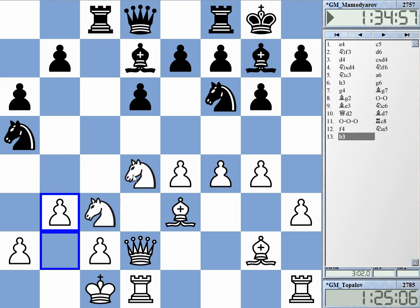Of course, it's a move that you only make with some reluctance because it weakens the c-file. This knight is now not protected by the pawn anymore. And there are some weaknesses here, c2 and c3. I'm not saying White has a problem. It's just very important for the further course of the game.